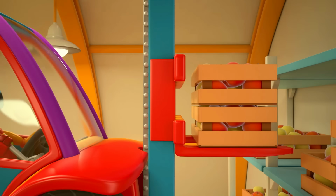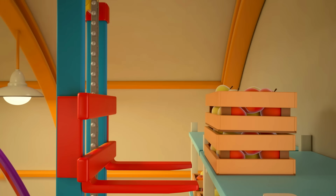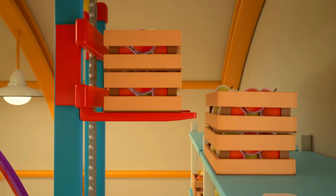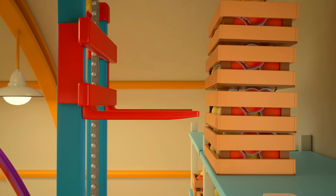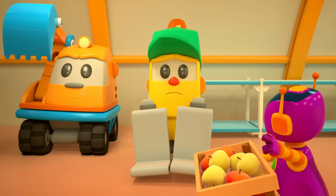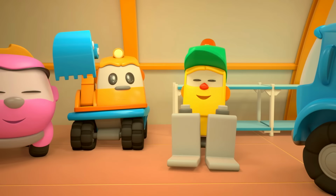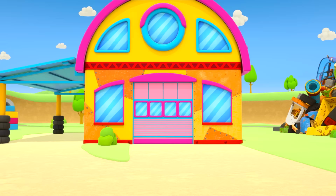We're lifting up the boxes and placing them on the topmost shelf. Wonderful! Some more boxes. So even and neat, and nothing is falling. I think it's too high. Maybe we don't need to. Don't worry. It's top work. Lifty and Scoop, robots and Leia having a lot of fun.